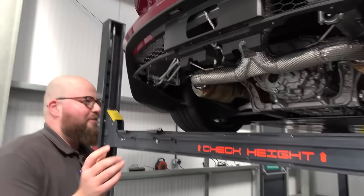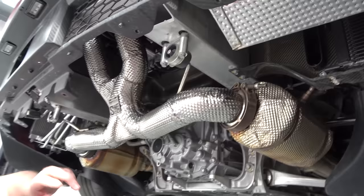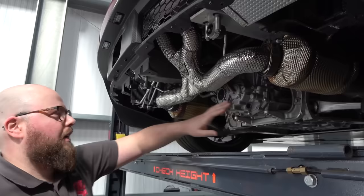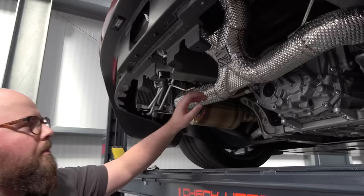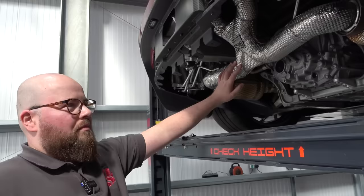Basically, what we've done, two reasons. One, it marries up really nicely with the OE textures under the car. And that's really important in pretty much all car markets now. Obviously, some are more strict than others. Now, typically what you get is this stainless cladding just sort of tacked on, which is okay, but we don't do just okay here.